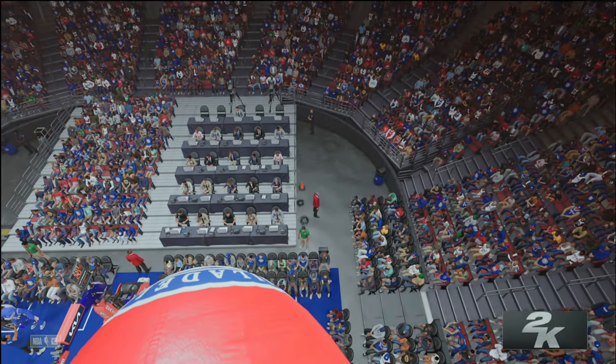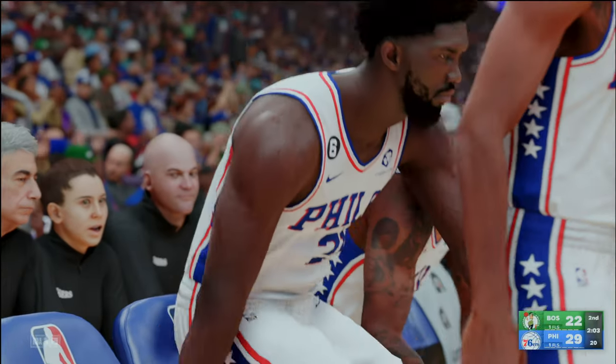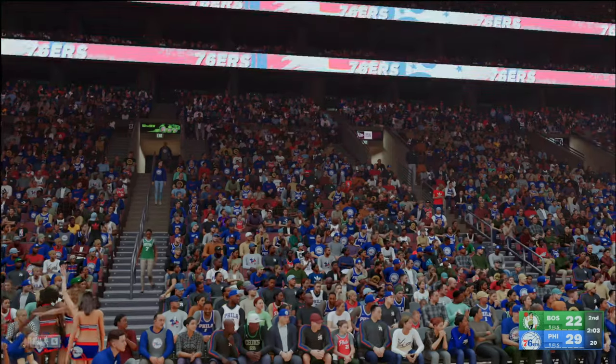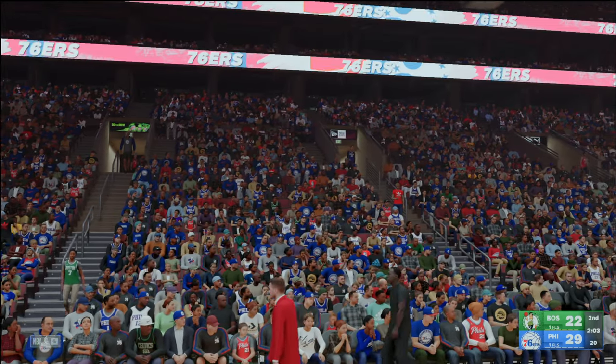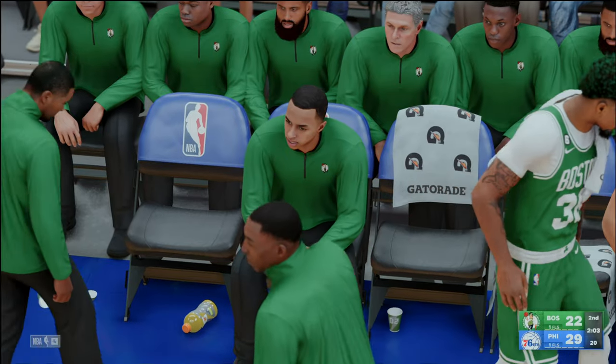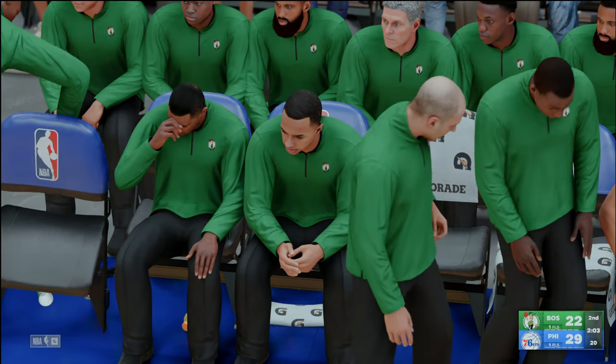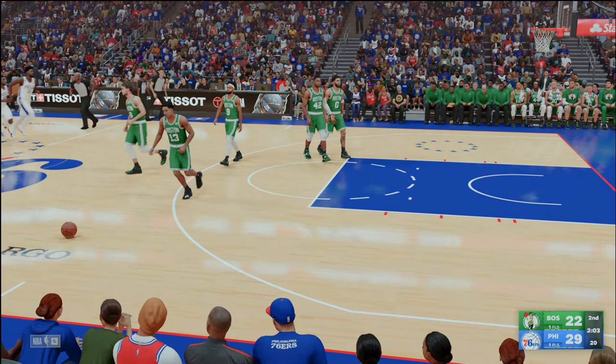And the 76ers with some changes. McDaniels, he's checked in for Harris. De'Anthony Melton comes in for Maxey. And it's Shake Milton in for James Harden. And then for Boston, Gallinari, he's checked in for Williams. Malcolm Brogdon comes in for Brown. And it's White in for Pritchard.